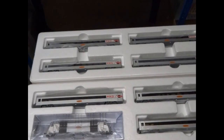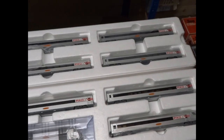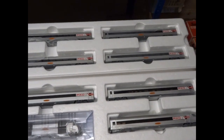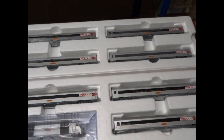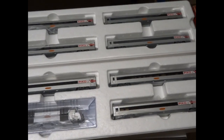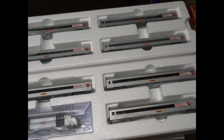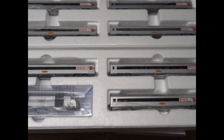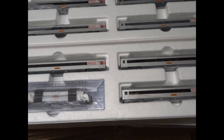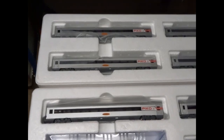So there we are, it's one of those really nice sets. It's a shame that the real train didn't catch on. I think it was sadly too expensive, as I say, no expense was spared on the coaches. The coaching stock and the locos returned to Deutsche Bahn. The coaches, the two sets, were used for ICE replacement trains and painted in the white and red livery. So I suspect at one point or other Piko might do that as well. But it is one of those great looking sets.